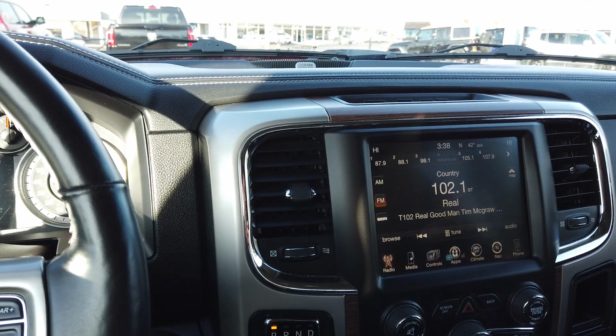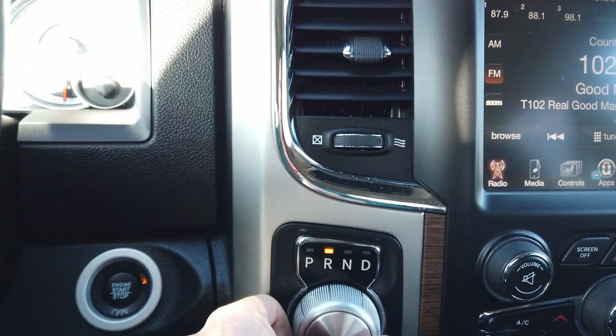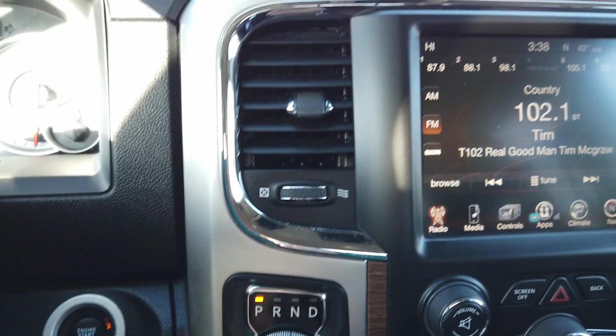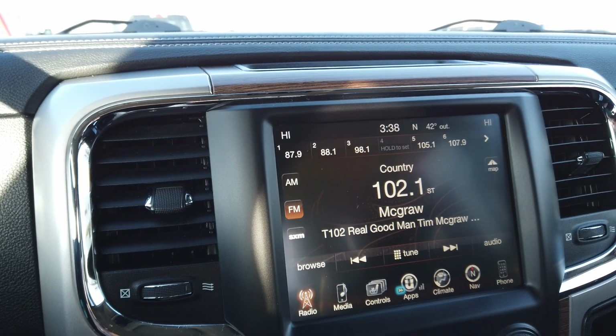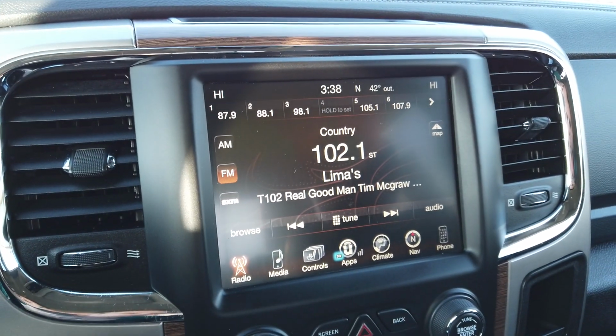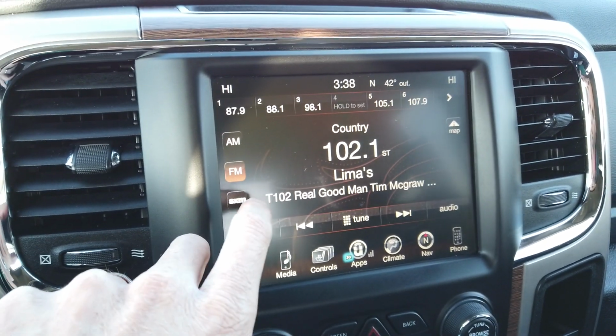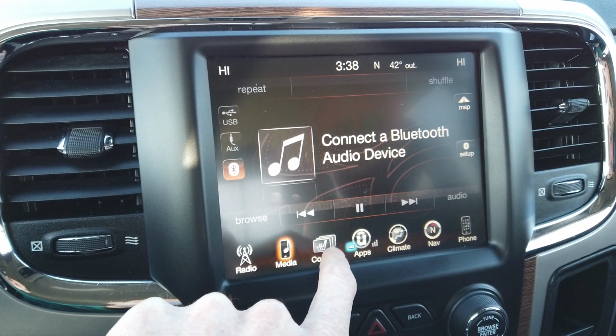the steering wheel. It is a four-wheel drive Ram 1500. Has a tow rating just around 8,000 pounds. Shifter knob here, AM, FM, and Sirius radio. Now this is a certified pre-owned vehicle, so it goes through a 125-point inspection process, both mechanically and appearance, but part of that package is you get 3 months of Sirius radio, no cost to you.